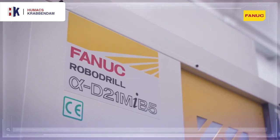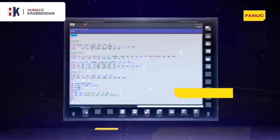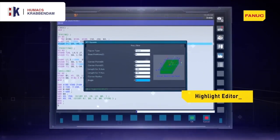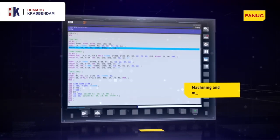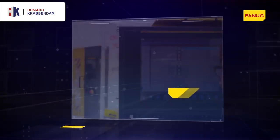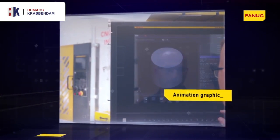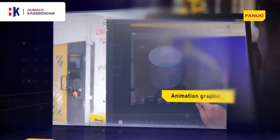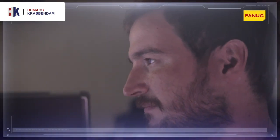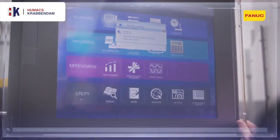In cases where onboard programming is preferable, iHMI provides a number of features, including a highlight editor assigning different colors to each ISO program topic, work and measurement cycles easily compiled thanks to its assistant graphic editor, and onboard graphic animation for a simulated preview of consistency between the workpiece program and the expected result. In the case of machining operations requiring the use of a CAD/CAM station, the new PC operation feature enables them to be remotely controlled directly on the console of the numerical control system.